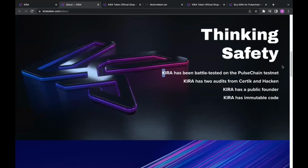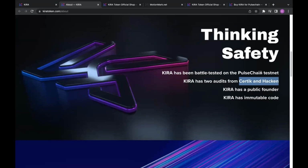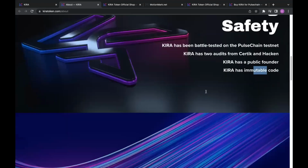Now, Kira has already been battle tested on the Pulse chain testnet, making sure there are no hacks or anything crazy. They already have an audit by CertiK and Hacken. So this is huge, because a lot of projects nowadays do not launch with audits. Well, a majority of them don't, but some are starting to do this more often. But like I've said, because they have an audit, you can check out the audit, see the issues and whatnot. And so there's a good chance that this project is not a rug pull. And then the next part is Kira has a public founder, and Kira has immutable code.